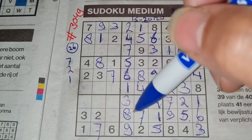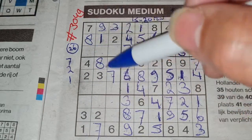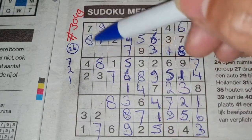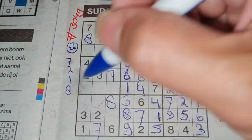8 in this row, last row. 8 in the row above. So in that row, the only 3 places for the 8 should be here, here, or there. We see here an 8. We see there an 8. So no 8 in those 2 boxes. So 1 box left for the 8 should be there. And all the 8s are used. I can see. This is number 4, number 8.